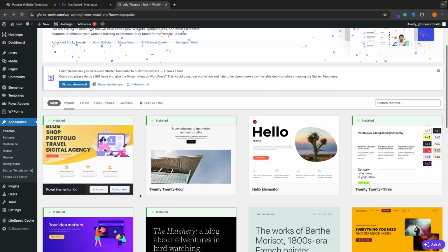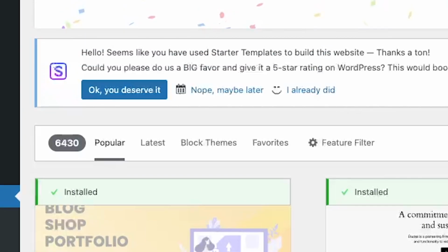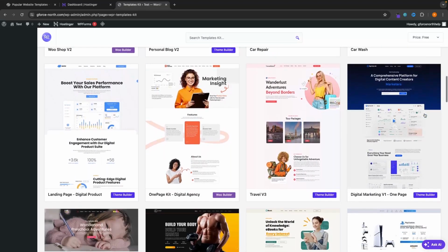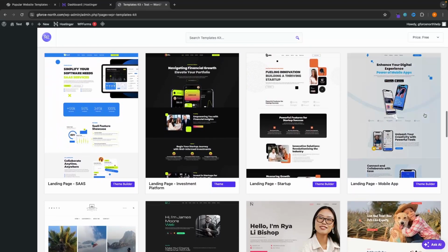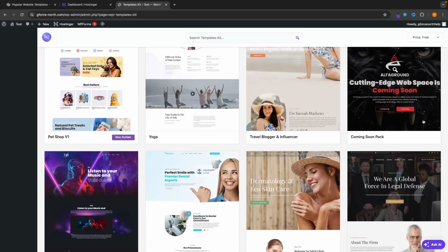Let's choose this one, for example. Royal Elementor Kit. This is just one theme out of the 6,000 themes that we can choose from. And inside of that specific theme, we have all of these different templates to choose from. So because all of these 6,000 themes have potentially hundreds of templates inside of them, there are hundreds of thousands, if not millions of different templates that you can choose from on WordPress. Because of this, you will definitely find a template that you resonate with and fits what you want to create on your website. So this is undoubtedly another point and another win for WordPress.